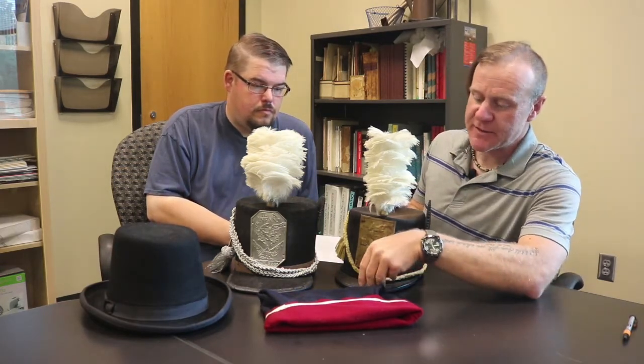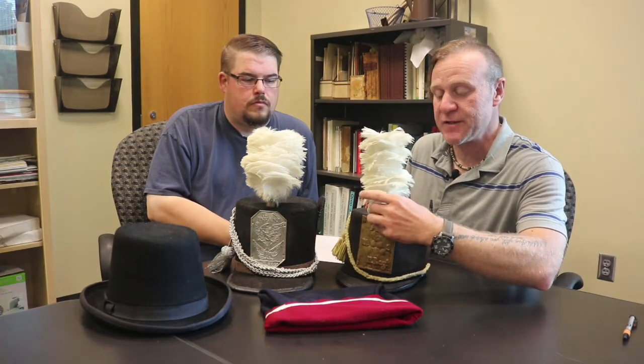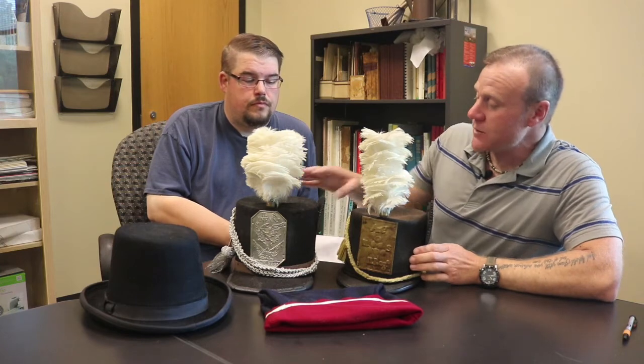It does have some practical uses. Dan talked a little bit about the bill. The bill is going to help deflect some of the spark and the ember that comes off of the musket if fired, and it's going to send that blast up into the cap plate there to protect the soldier's eyes from the musket itself.